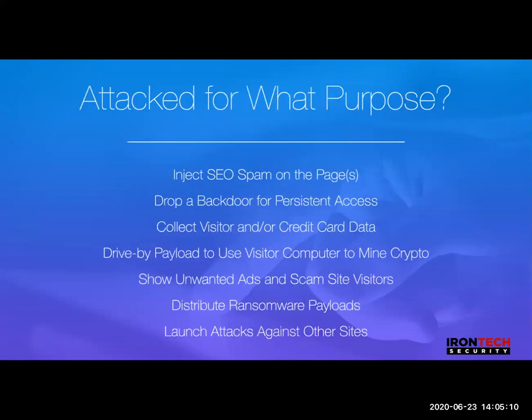So why do these hackers attack websites? Now, some of these are technical and not something that I'm going to get into a deep explanation on. But to a website designer, they're going to know what injecting SEO spam is. As we talk in network security or computer security, dropping a backdoor in for persistent access, that's one of the things they can do with the website, because a website server is nothing more than a server. It serves files up, just like if you have a file server in your office. That's all it is. It's basically a PC that serves files up.